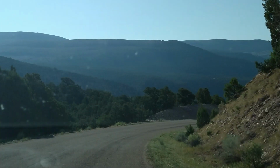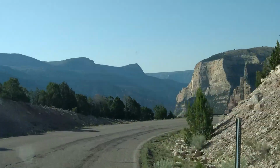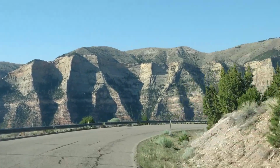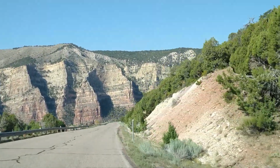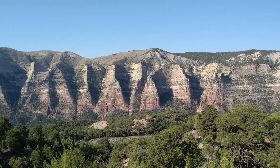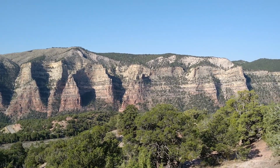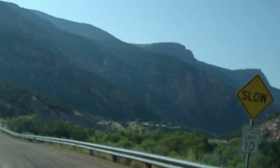pictographs on this trail. About 2 miles out, before you even hit the trailhead, you come around the corner and you're faced with this massive cliff, rock face mountain. It was just stunning. I had to just stop and look at it for a while because I don't know that I've ever seen anything this majestic from this vantage point before. And now that we're almost to the trailhead, let's go hiking.